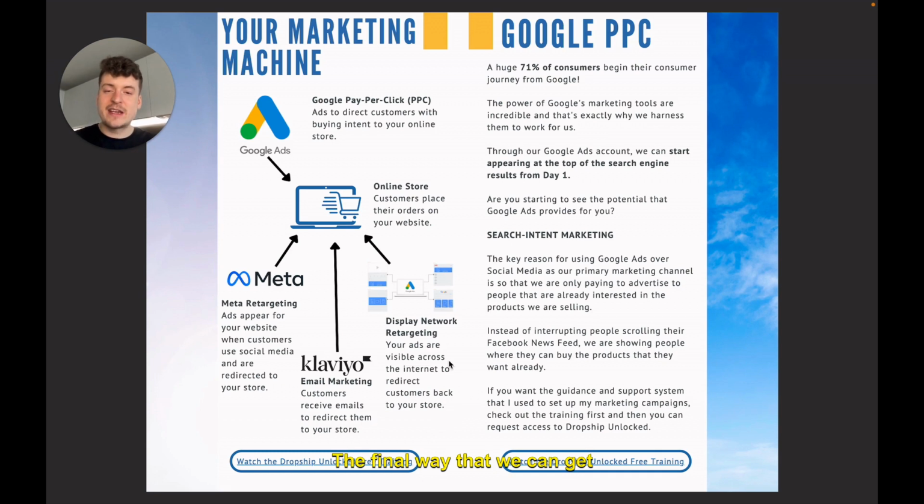The final way that we can get customers back onto our website is through the display network that Google runs. So the display network is absolutely huge. And I mean it's absolutely huge. It actually covers a very, very large portion of the internet. And so whenever you're searching a different website after you've been on our website initially, you'll start to see our ads all over the internet. And what that does is it shows customers that you are clearly a reputable brand because they're seeing your ads everywhere. And also it keeps reminding them who you are and where to buy that product from. And they'll click back on and you can make more sales that way as well.